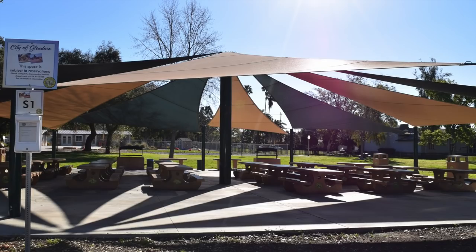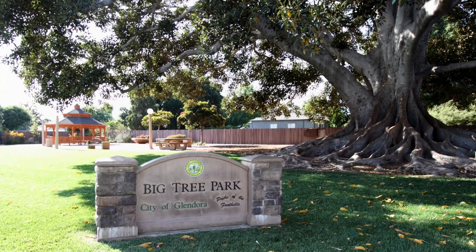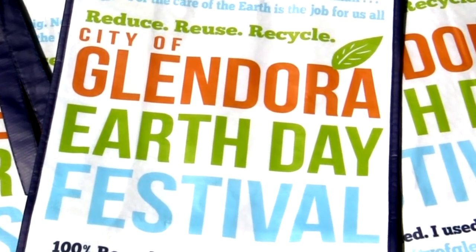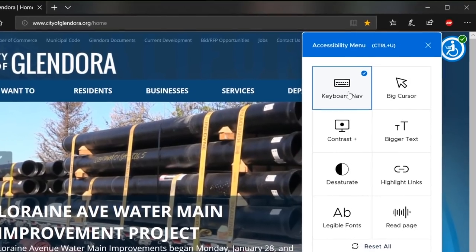This episode, the Community Services Department invites you to host your next event at one of Glendora's beautiful parks. And we celebrate Earth Day in Glendora. Plus, an important crime prevention tip from the Glendora Police Department. And in our technology report, we'll introduce you to a convenient new accessibility feature on the city's website.